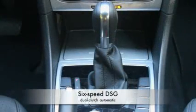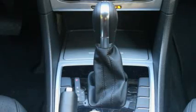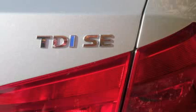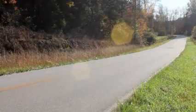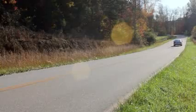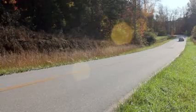We also opted for a dual clutch transmission for an automatic-like experience. Our SE model came equipped with vinyl seats, a sunroof, a navigation system, and satellite radio along with Bluetooth streaming. Out the door for about $30,000, our Passat spent a lot of the summer out the doors.